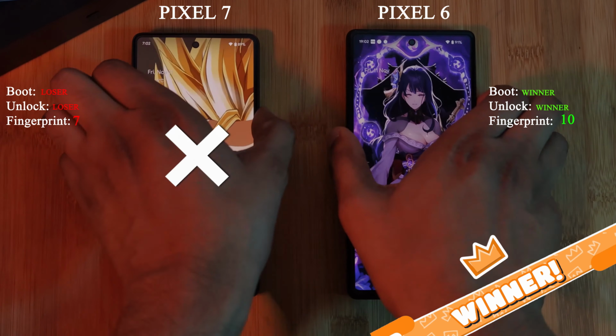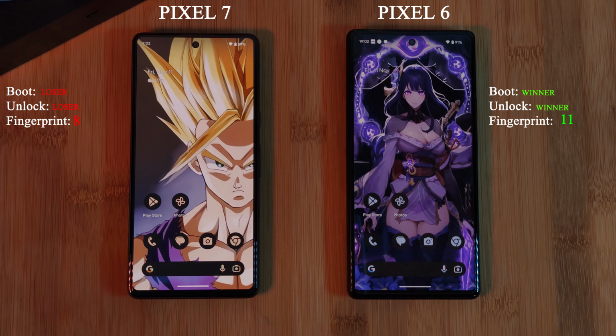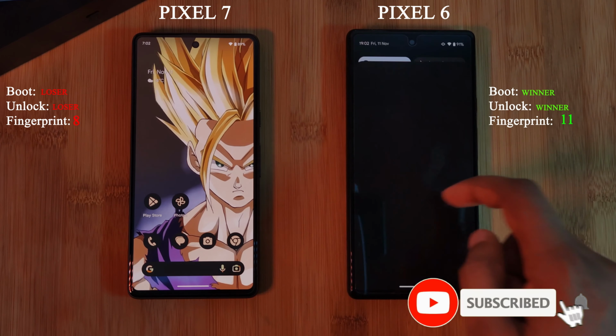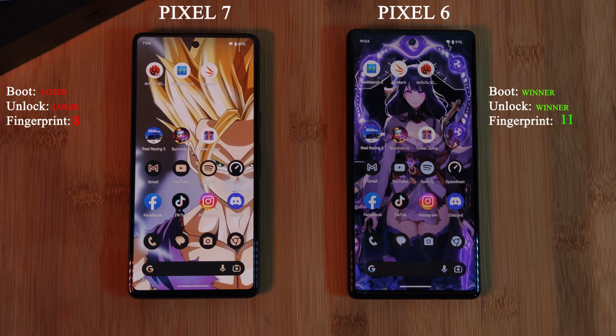And there you have it, 8 successful unlocks to the Pixel 7, with the 6 winning once more with 11. However, do take this with a grain of salt, because personally speaking, even though I have experienced some issues unlocking the screen with the Pixel 7, overall my experience has been a lot more reliable than with the Pixel 6.